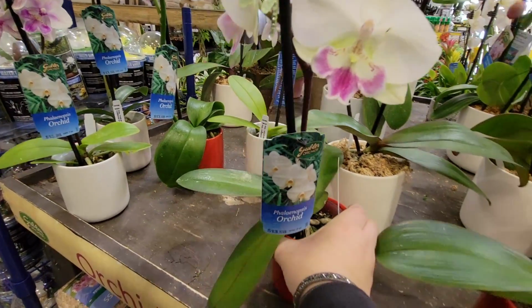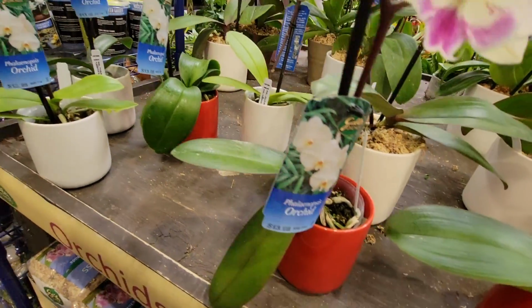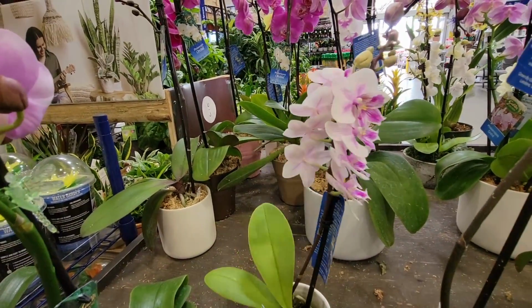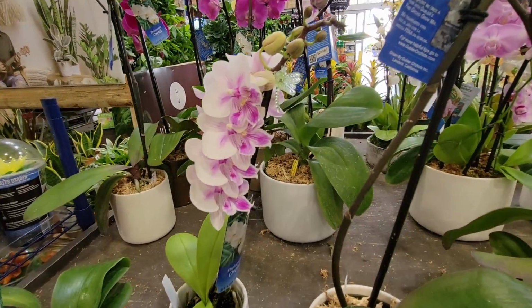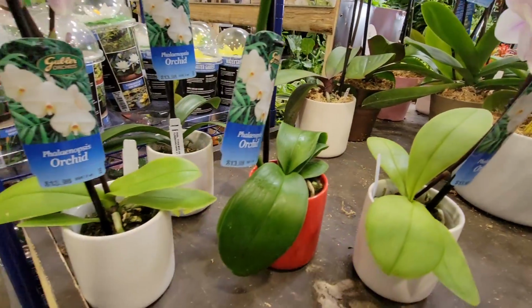Sometimes you won't always see the pot, or you know what? You could go to Home Goods and find a really pretty pot to put that pot in. I wouldn't transfer it because, like I said, orchids can be really sensitive. So if that pot fits into another prettier pot, there you go.